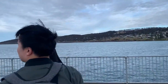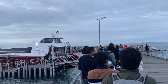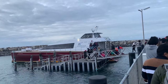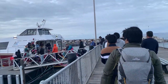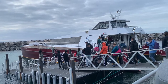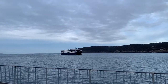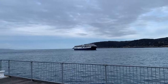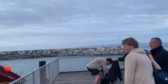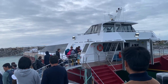This is the ferry terminal of Kangaroo Island and you can see people coming with us lined up to get in the ferry. That is the fast ferry we are going in today. Look at the far, you can see a Sealink ferry coming. That is the ferry on which we came to Kangaroo Island. Now people started onboarding the ferry and let's wait for our turn.